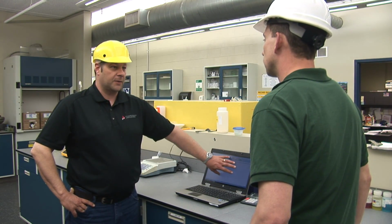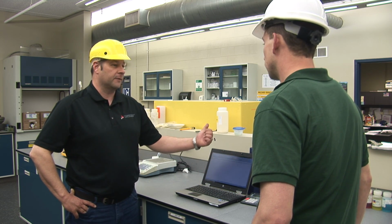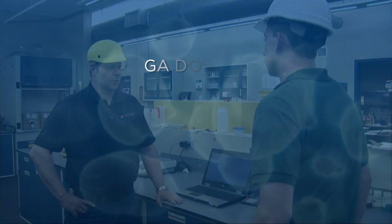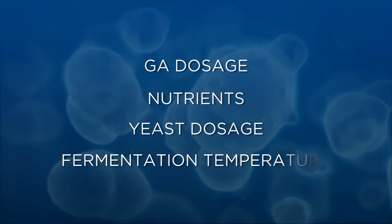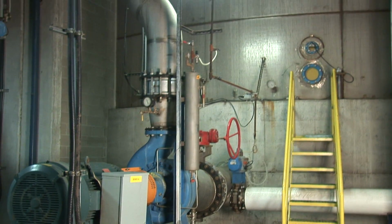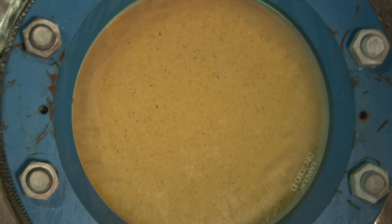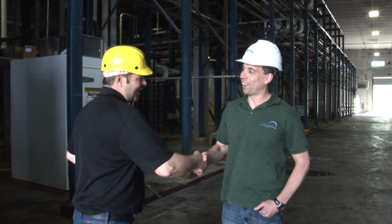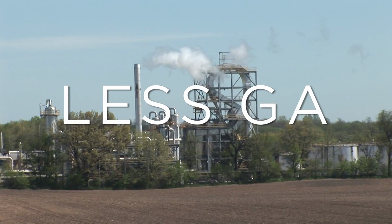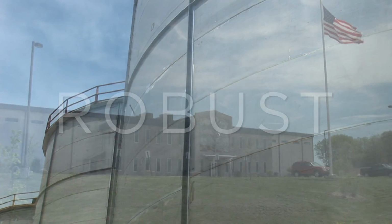Ask Lallemand Biofuels and Distilled Spirits and Mascoma to help you incorporate Transferm Yield Plus in your plant to optimize GA dosage, nutrients, yeast dosage, and fermentation temperature. Fuel ethanol fermentation as you know it has been transformed. New Transferm Yield Plus is a game changer that can enhance your performance-driven fermentation team. Less GA, reduced glycerol, robust, and increased yield.